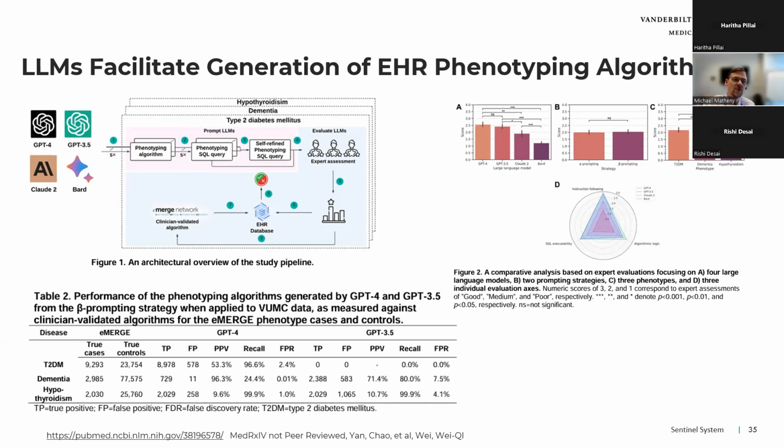And so what they did is they had a series of prompts and questions. The LLMs would generate the analytic code, and then experts would evaluate the code, assess it for how well it did, correct it, run it on the databases, and then compare it to some clinically validated algorithms from the eMERGE clinical network. What shows on the bottom, for diabetes, dementia, and hypothyroidism, is that there was a large gap in the performance of GPT-3.5 to GPT-4. While the overall positive predictive value and negative predictive value were similar or slightly inferior to the manually curated phenotypes that were previously published, one of the big things they learned is that they still had to do a fair degree of manual curation and manual adaptation to these algorithms.